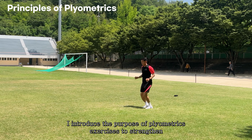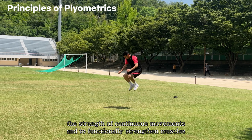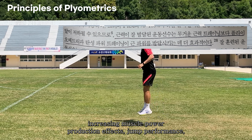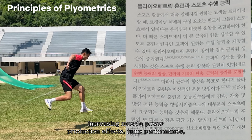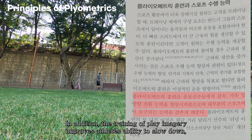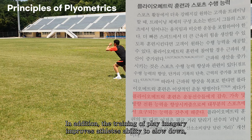The purpose of plyometric exercise is to strengthen continuous movements and to functionally strengthen muscles and ligaments, using the stretch reflex and the natural elastic elements of muscles and ligaments. So plyometric training increases muscle power production. Increasing muscle power production affects jump performance, short-range sprint records, and muscle strength. In addition, plyometric training improves athletes' ability to slow down, accelerate, and change direction, and improves running economy, meaning distance per oxygen consumption. Source: the Essentials of Personal Training.